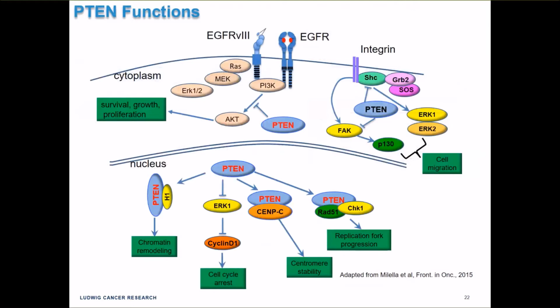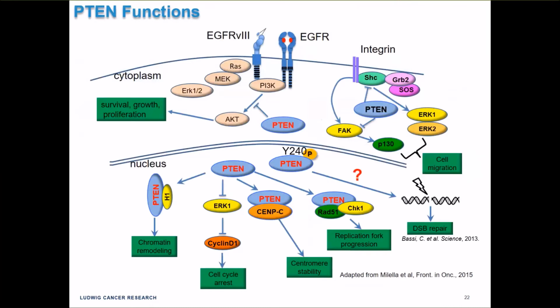Many labs have been studying this. However, there was one publication that caught our eye, by Vuk Stambolic's lab at the University of Toronto. He showed that PTEN deleted cells were particularly sensitive to ionizing radiation, so double-strand breaks. And when he reconstituted cells with PTEN, this process was accelerated. So we reasoned that perhaps this phosphorylation event on PTEN was acting as a switch which was regulating this repair process in some fashion.